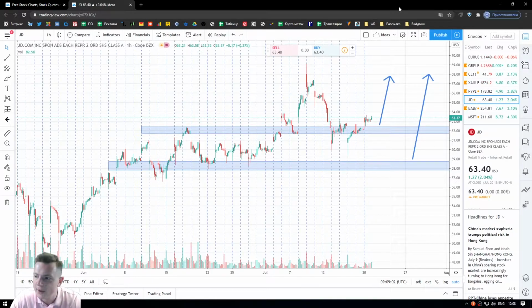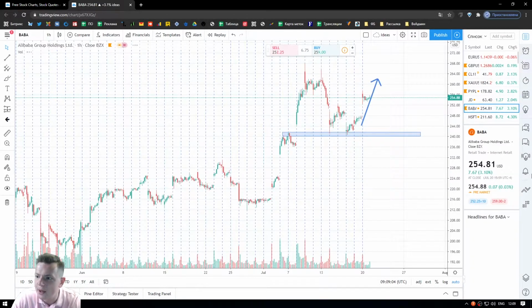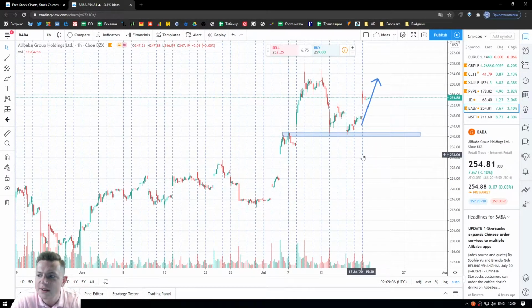Another and the last idea, this is Alibaba stocks. As you can see, I recommended you all long when price holds above the $240 per share level. As you can see, price held above this level, and to be honest, this idea still works right now and almost hit my first target around $260 per share. Well, right now let's move on to today's ideas.